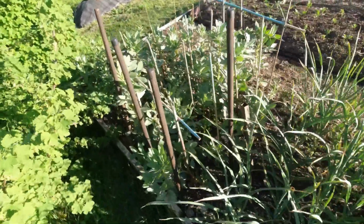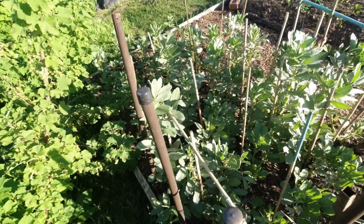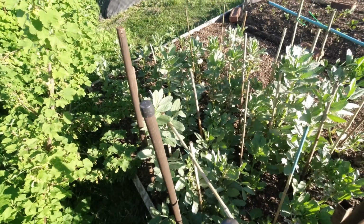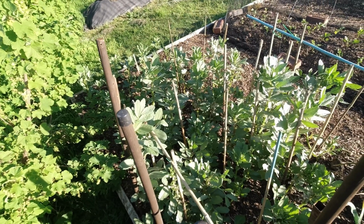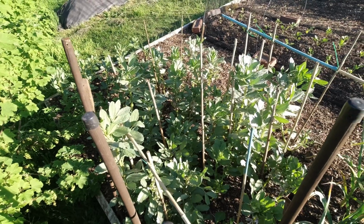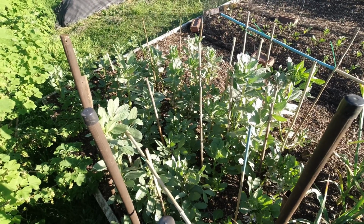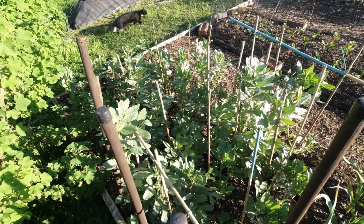This is sowing 2 and 3 of the broad beans, and yesterday for the first time I had black fly on the tips, and I'm considering now whether to take the tips out on these. I'm going to keep an eye on it carefully just to make sure we don't get an infestation of black fly.